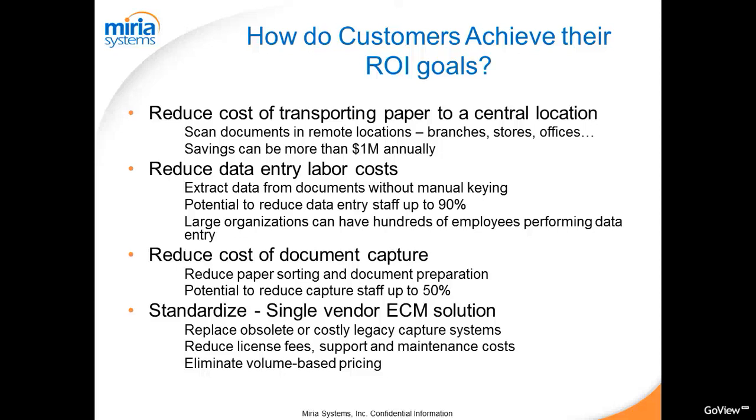Also, now you have the ability to standardize on one vendor, allowing you to reduce license fees and maintenance costs, which also allows for additional volume-based pricing.